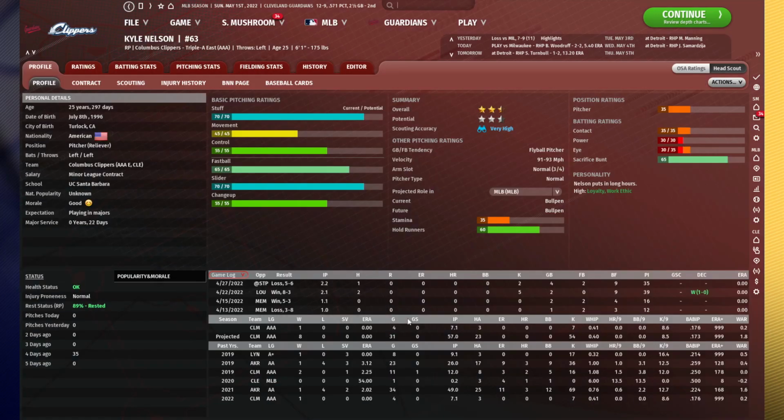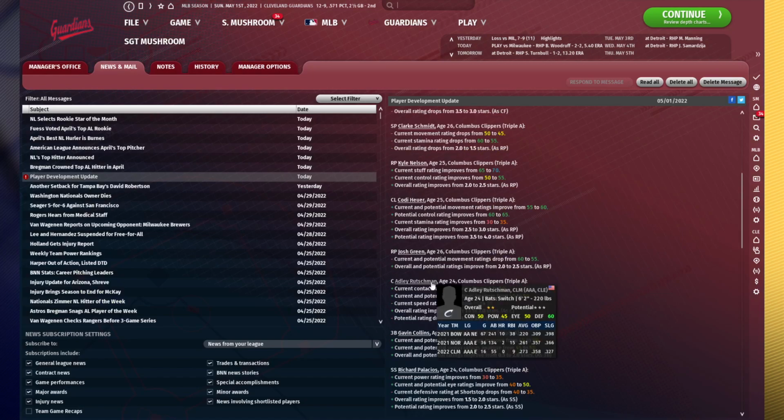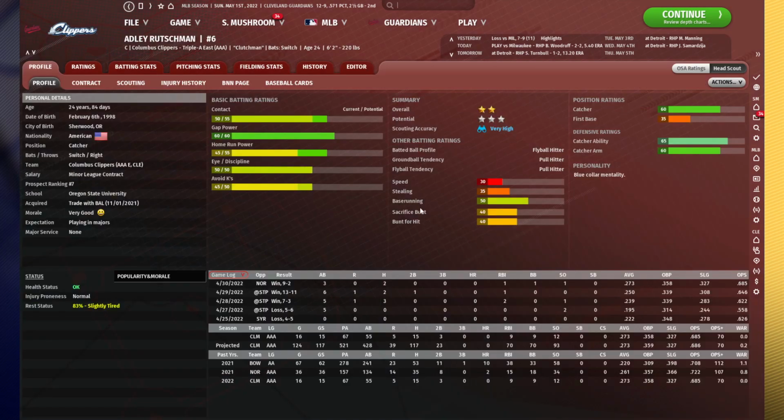Kyle Nelson with the Clippers having a good start. Cody Heuer has his ratings improve. Clark Schmidt loses ratings. That's disappointing. He is a guy I was hoping could be a sneaky good acquisition. Adley Rutschman is just not looking good.